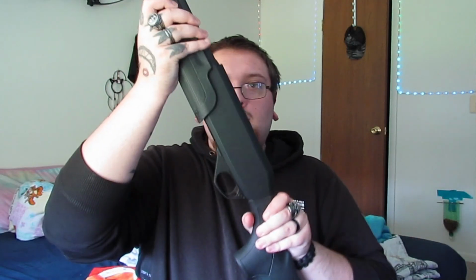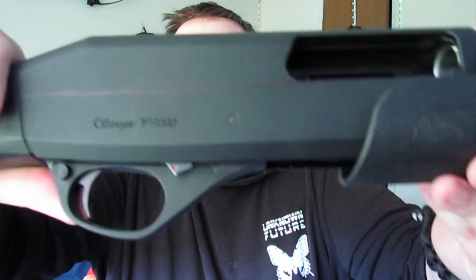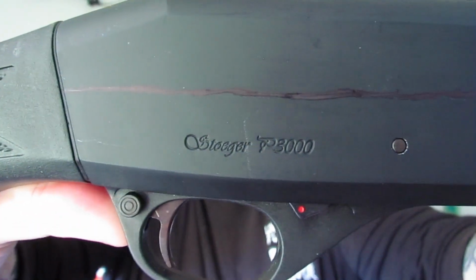Put this case down. And here is the shotgun. It is a Stoeger P3000. Right there. It is a pump, a self-defense. You can take it apart and clean it. It is black, and right now it is unsafe, so that's good.